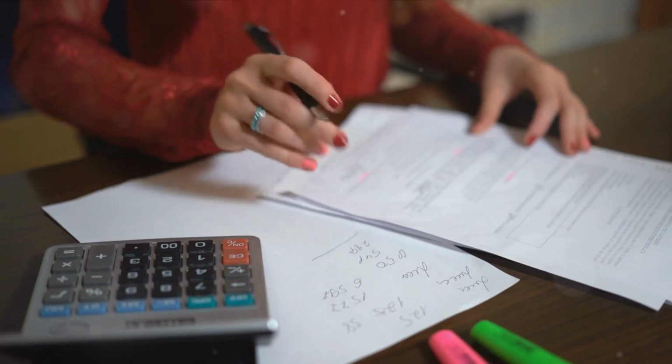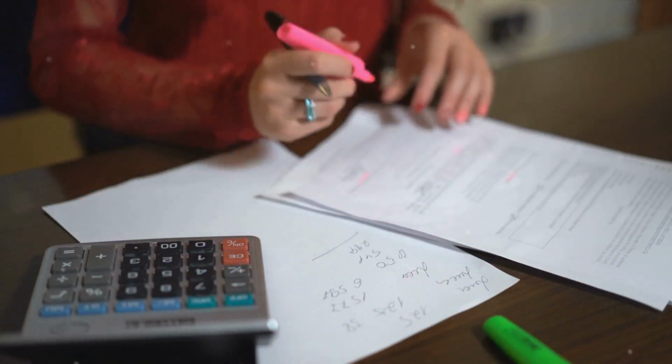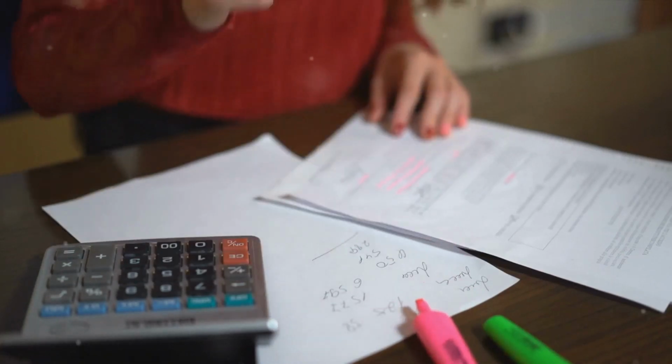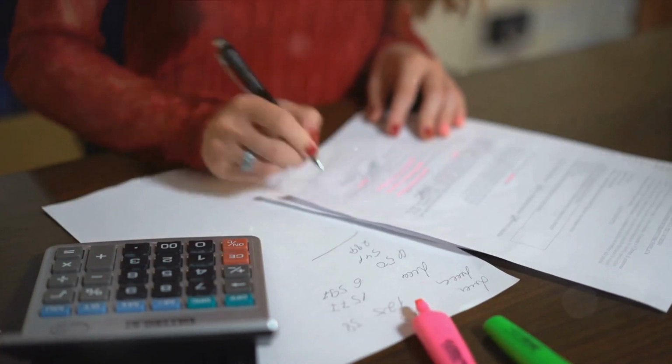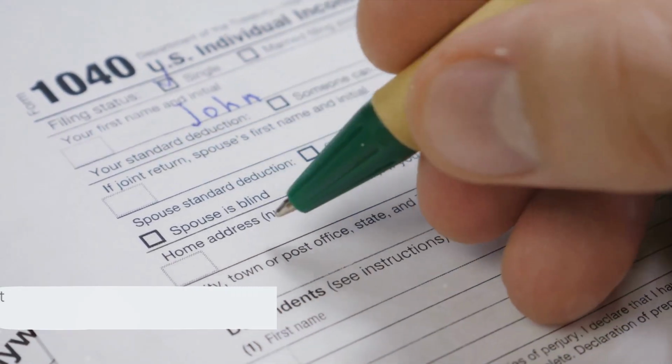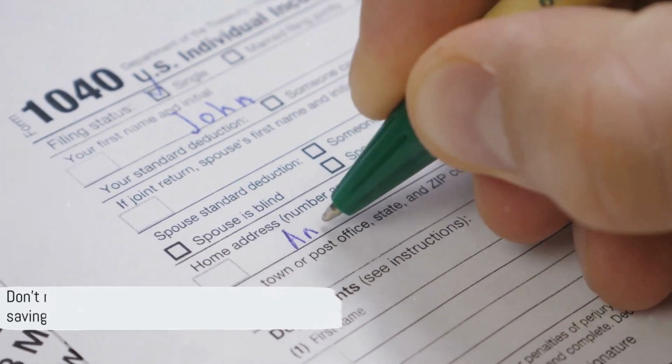It's also worth mentioning that these deductions are not automatic. You'll need to itemize to take advantage of them, which might involve a bit more paperwork. But hey, a little extra effort for a lower tax bill? Sounds like a pretty good trade-off. So, don't miss out on these deductions and start saving more.